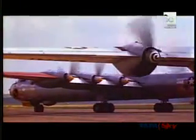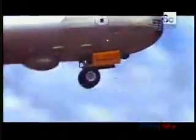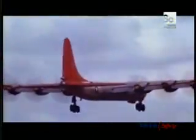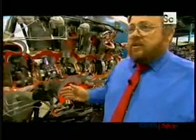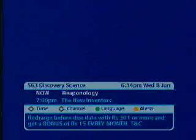The B-36 Peacemaker dramatically raised the bar. Finally getting off the ground in 1947, it was capable of flying 10,000 miles in a single mission. Six 3,800-horsepower engines made the B-36 the world's largest ever piston-driven propeller aircraft. A true monster. The B-36 had six of these engines. It was first designed during the only part of the Second World War when it looked like we were going to have to knock out the west.